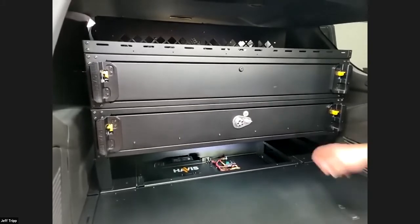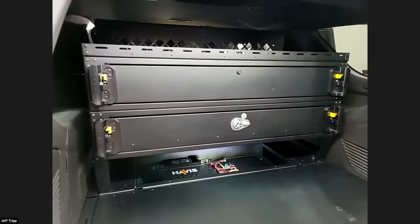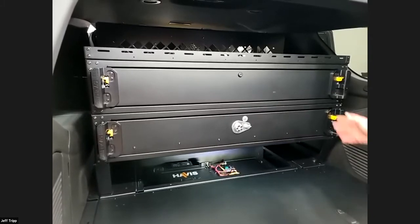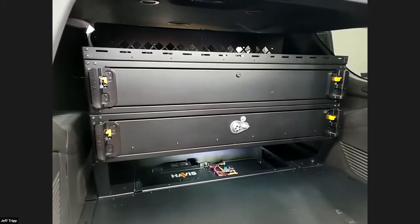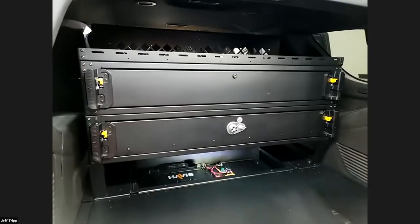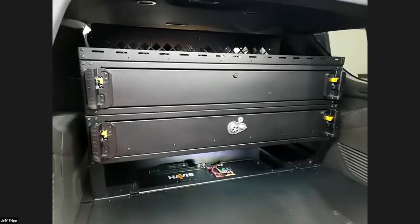These are 46 inches wide. This will make better use of the space within this 21 Tahoe. And these can also be used in other vehicles as well, such as the Interceptor Utility and Durango. Maybe not in the lower position where it's a little bit narrower. And that's specifically why we had come out with a narrower drawer design before.